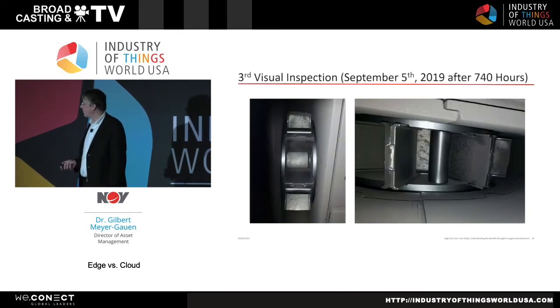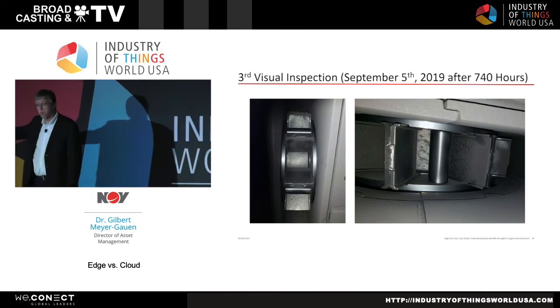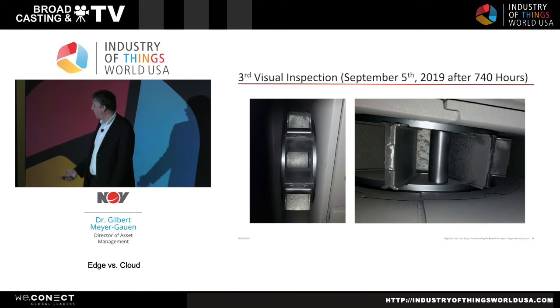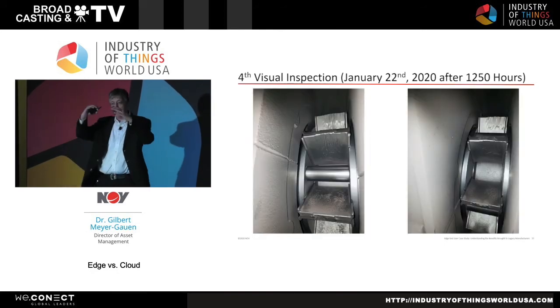So this is after 740 run hours. You can already see more wear on it. So we are still good. This looks like it's working. And this is now fresh off the press, and you can now really start seeing the metal peeling off.